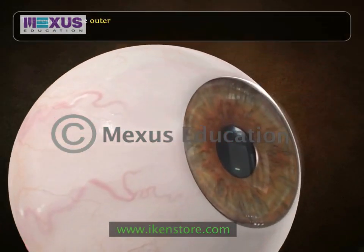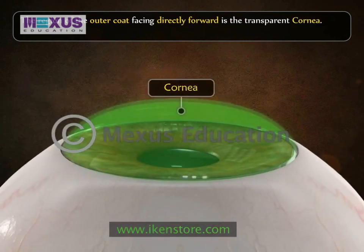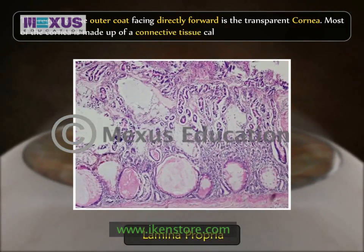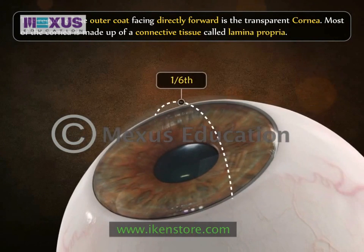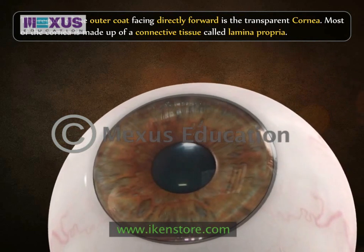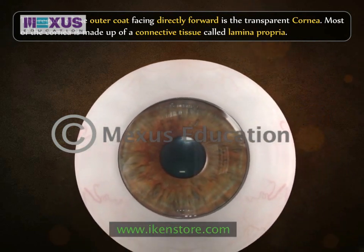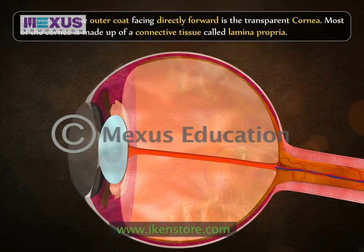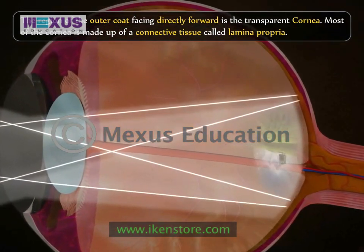The region of the outer coat facing directly forward is a transparent cornea. Most of the cornea is made up of a connective tissue called lamina propria. It is 1/6 of the outer wall of the eyeball and has no blood vessels or lymphatics, and receives nutrition from vessels around its periphery. Cornea has a rich nerve supply. Light passes through cornea and provides vision.